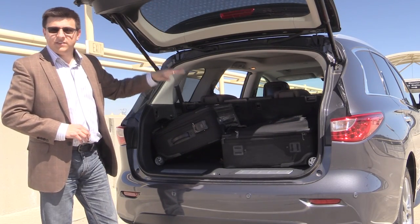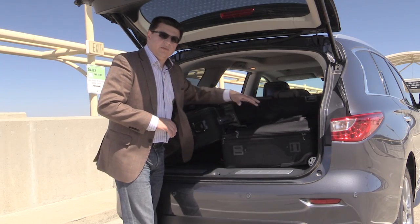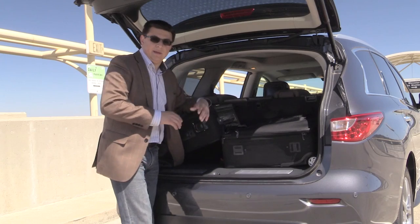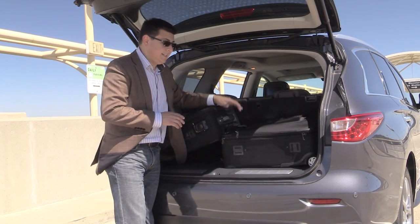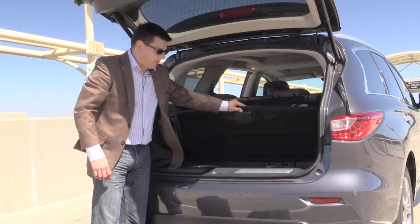And as I discovered, you can also fit two average-sized convertible child seats back here. Now, this is an awful lot more room than you'd find in the back of your average three-row crossover. However, if you do need to carry six people and six people's worth of luggage, then you're gonna need to find something bigger. With the bags removed, we have some additional storage room right under the cargo load floor.